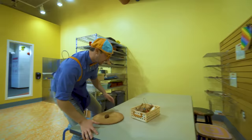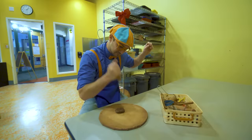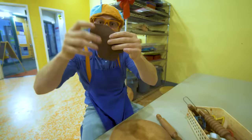Yeah! Some more art supplies! And this looks like a piece of clay. Whoa, it's really hard. And it's kind of a shape of a circle. So, I think we should squish it down. Roll it out. Look at it now. I made it really thin, so it can be a lot bigger. Whoa!